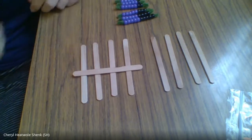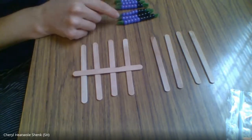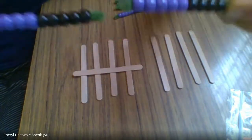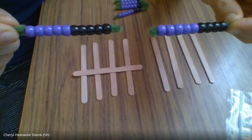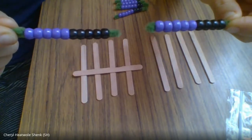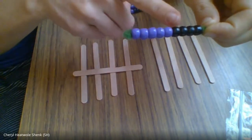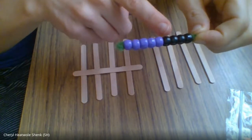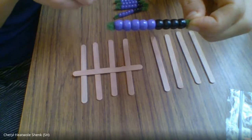Let's see if we can find 9 with our bead bars. Let's see. Do you know which one? Oh, that's too close. Which one is 9? 9 is 5 and 4. Here, 5 and 4. There's no middle over here, just 2 and 2. 9. Did you find your 9 bar?